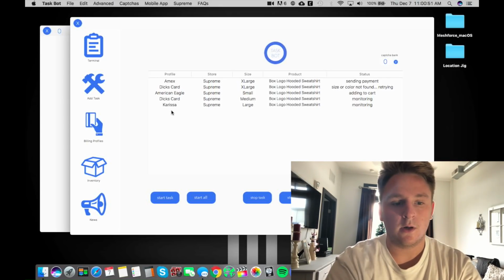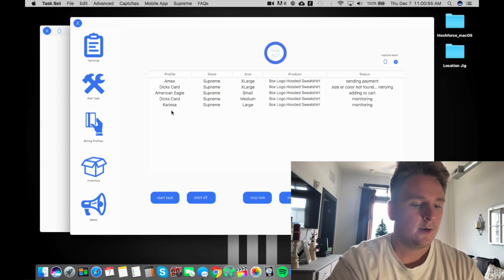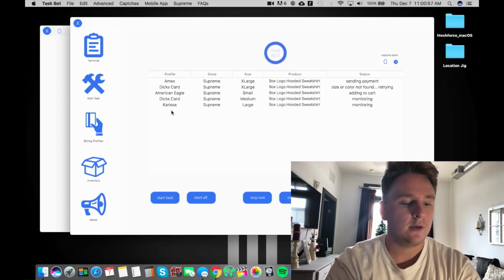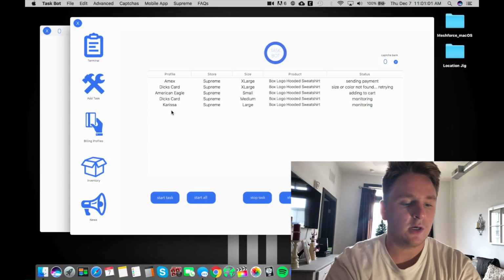I was actually running one on here, and then I was actually running one manual on my phone, so it could have been either of the ones that hit. But yeah, so basically I hit the gray XL, and the second one's stuck for some reason, the keyword didn't work, and then the third one is trying to add to cart.